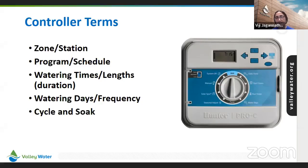Some of the options given are every 2 days, or sometimes they'll just give you discrete days in the week. Monday, Wednesday, Friday, or Saturday, Sunday. You can pretty much choose whatever you want with the smart controllers, by the way. So you can go back and forth, and you can go back and change it. Lots of possibilities there.